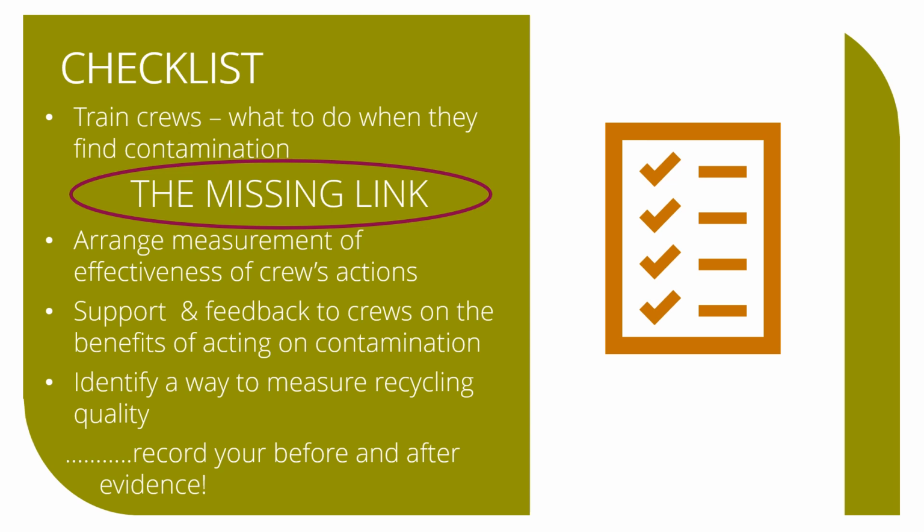Your crews are crucial to ensuring that your policy is effectively implemented. So you obviously need to make sure that they are trained and that they know what they need to do when they find contaminated bins.